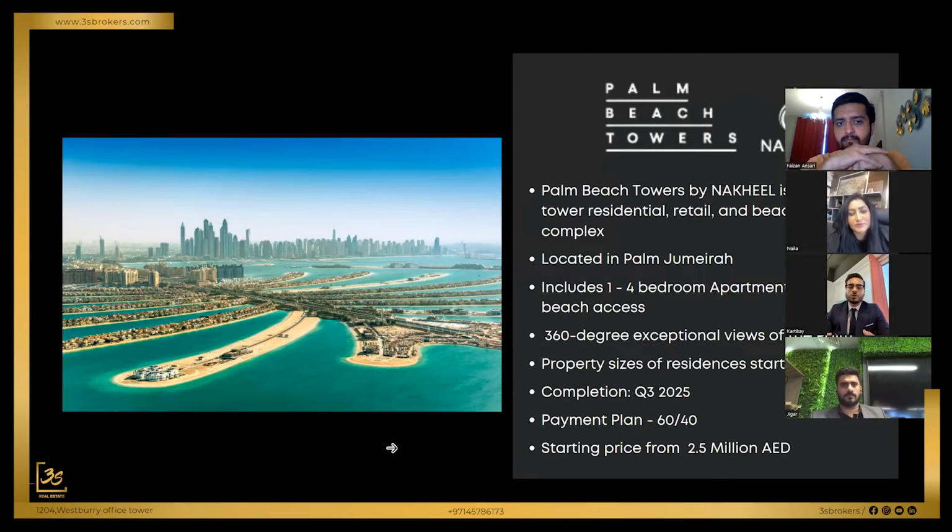They have Palm Deira, they have Palm Jumeirah, and now in the future they're coming up with Palm Jebel Ali as well. So all of Sheikh Zayed Road, right from the Deira side, is covered by them in terms of real estate. They're known in general in the market for affordable as well as luxury properties. Moving forward, I'll even be speaking to you about what the project is about.